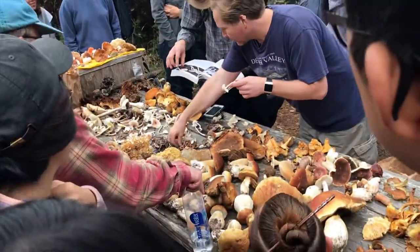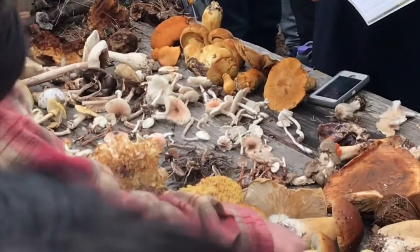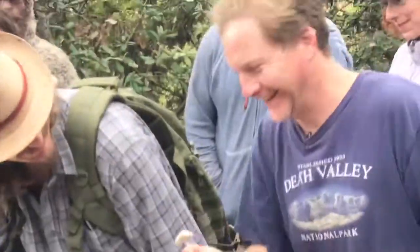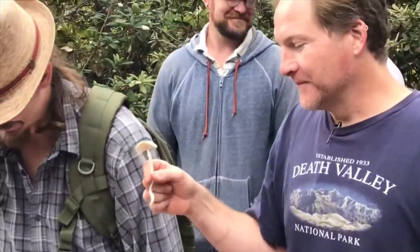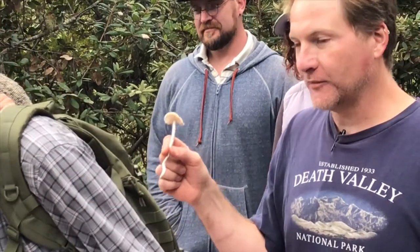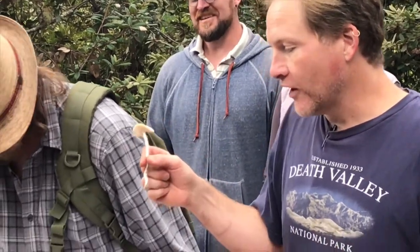What are all these little guys down here? They were everywhere today, right? They look a little scary. They're okay, like marshmallows. They're little white mushrooms. These are all lepiotas, right? And lepiotas can be highly toxic or they can be non-toxic.